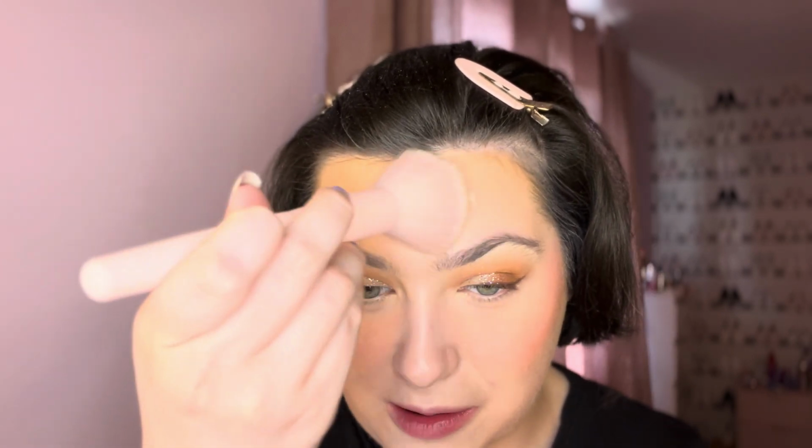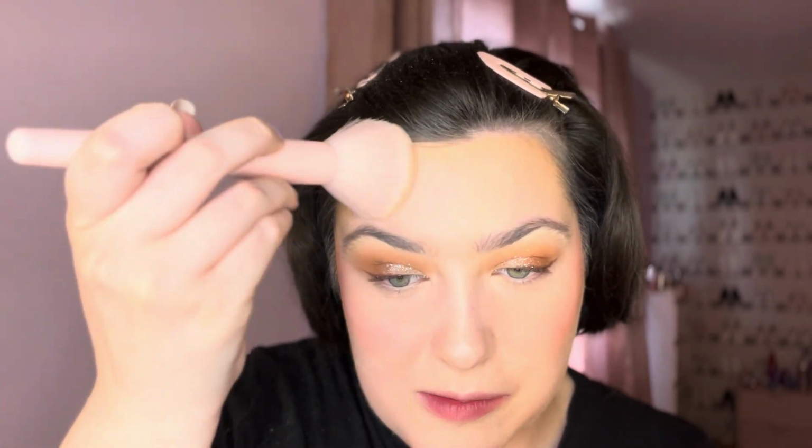I really want to try the Huda powder, but it's so expensive, and if I don't like it, I'm gonna be so annoyed that I spent so much money. I just don't really spend that much money on things like powders. I know I should, because a powder is literally essential for your makeup, but I just don't spend that much money on powder. The Grwm is $14.50 full price, and it's the most I've ever spent on a powder.